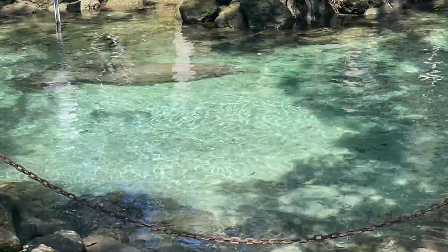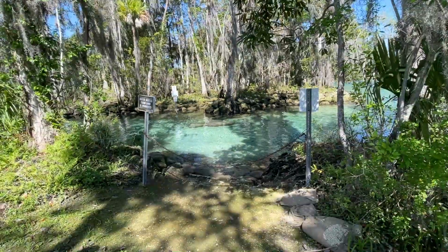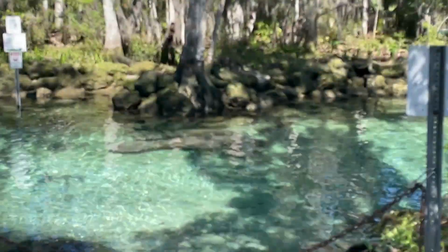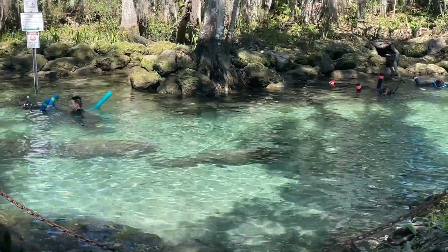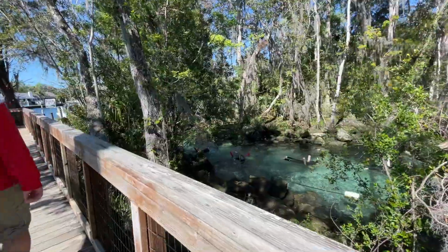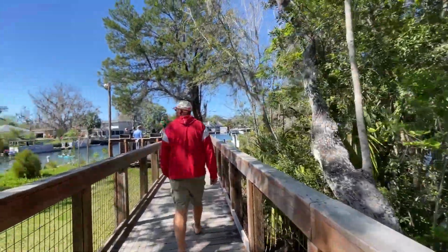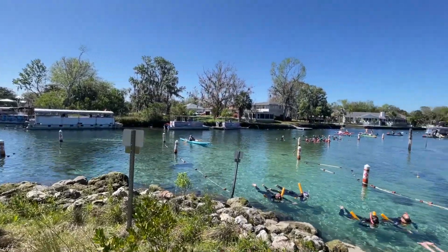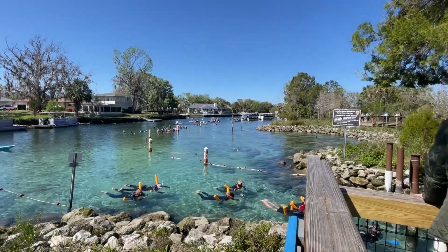This manatee, two of them, they're swimming in this little channel here. And this is where we snorkeled earlier, through this little channel. Three Sisters Springs is literally one of the best places in our country. This is Idiot 2 side. Way more manatees on Idiot 1 side.